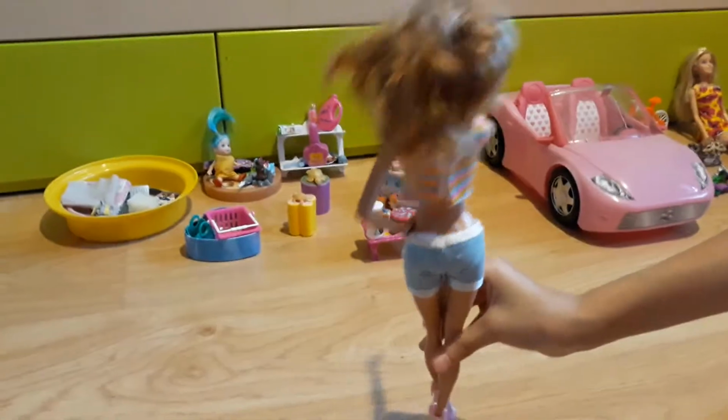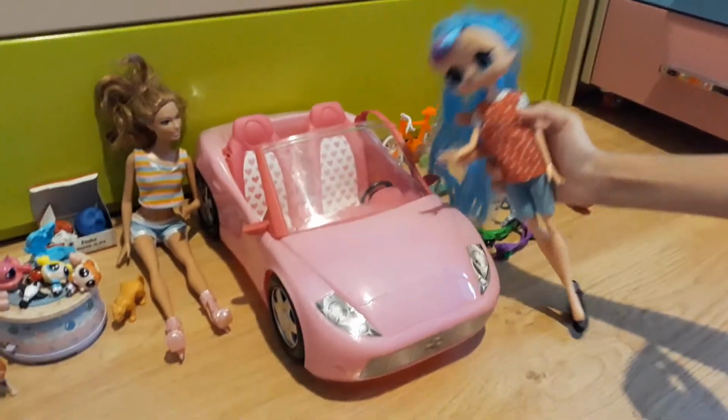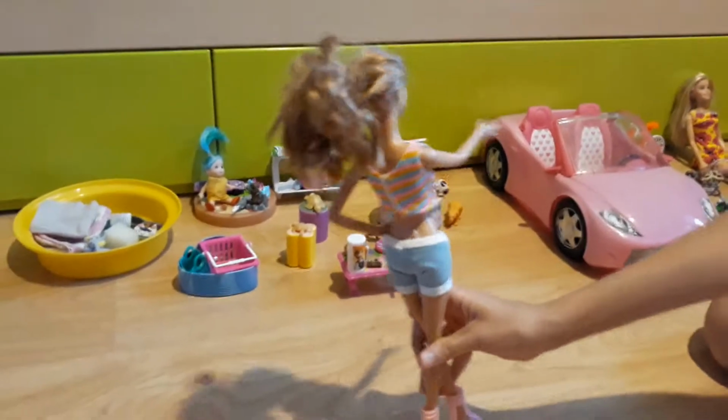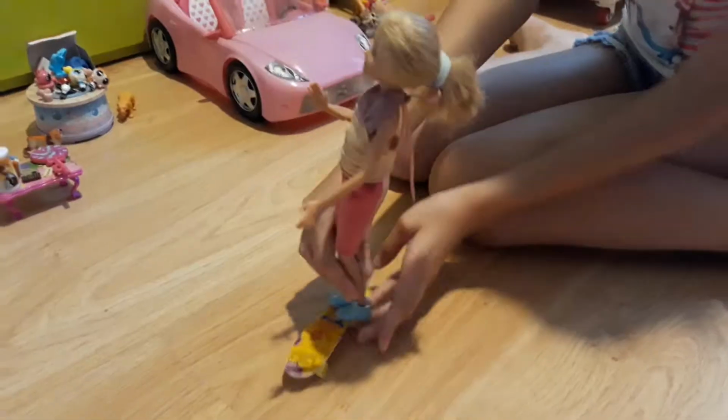Okay, now the store is open. We just have to wait for customers. Steve, look at this car. I should buy some beauty supplies. Happy Funny Doll. Okay, now the store is open. Now we just have to wait for customers.